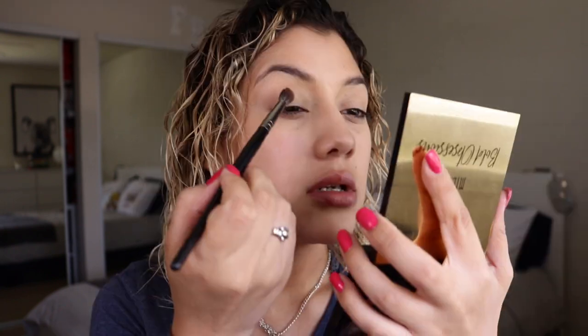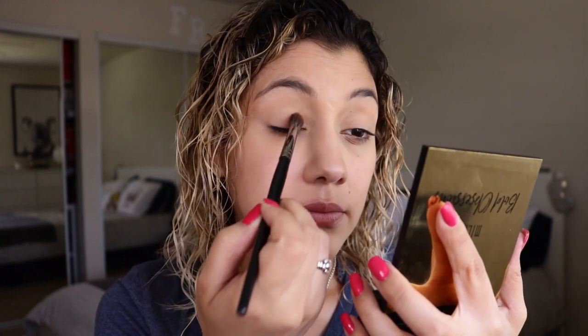If you want to just do no eyeshadow and just go in with mascara, you totally can, but I'm going to go ahead and add a little bit of eyeshadow. And so I'm going to go in with my Milani Bold Obsessions palette, and this one has a few different shades that you can go from day to night with, or you can just use for an everyday look. So I'm going to go in with this one right here, and I'm just adding it all over the lid.